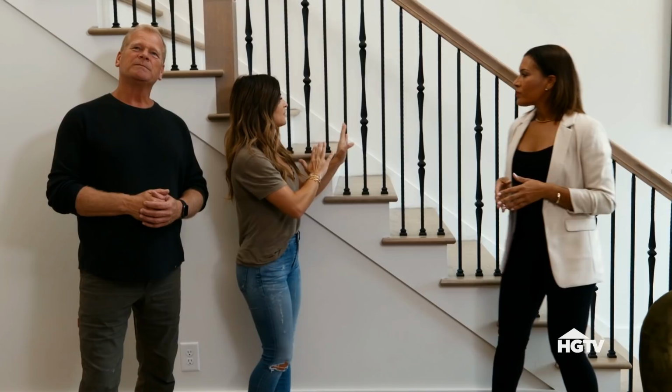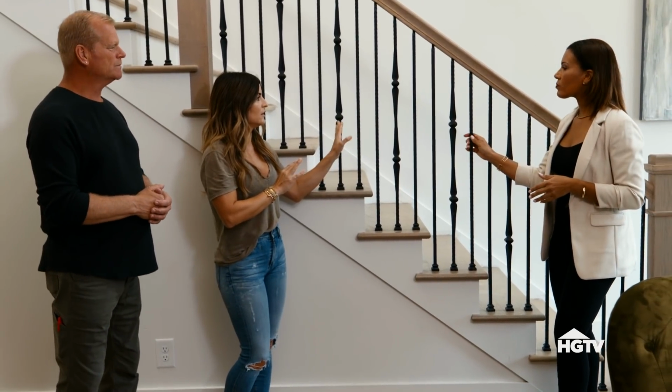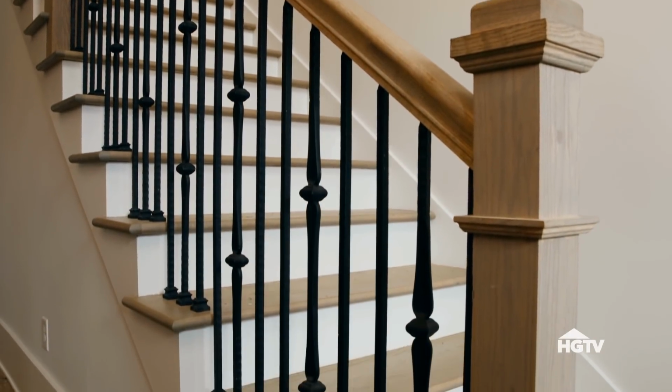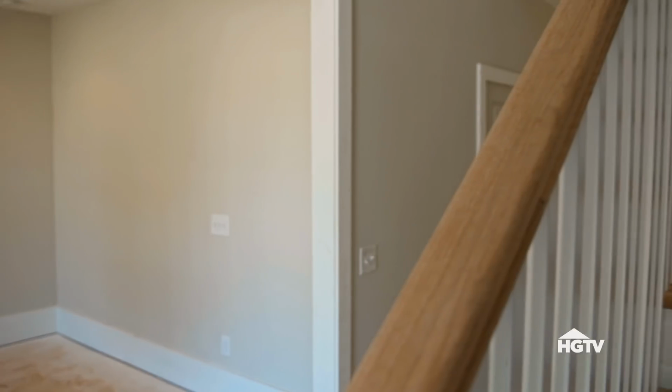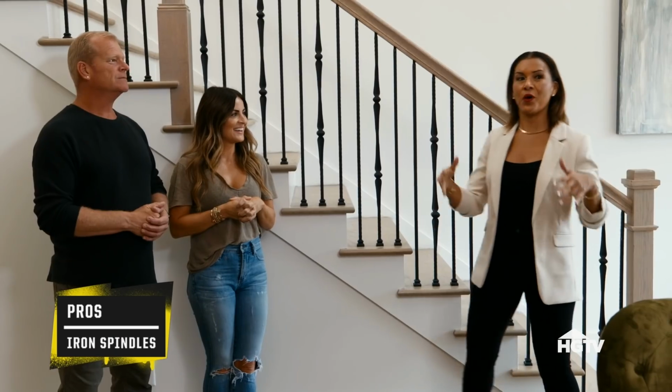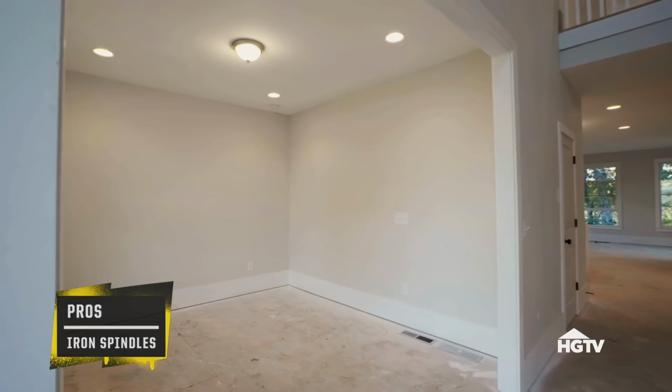It's beautiful. The wood spindles that were here just didn't do it justice. I mean, this adds value. So to have real wrought iron. Absolutely. Listen, this is an immediate upgrade when you're building a new home. We know this. And then you look up and it's like, oh my gosh.